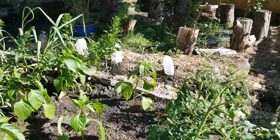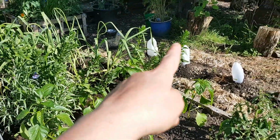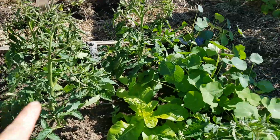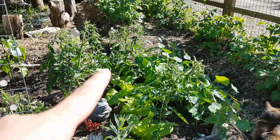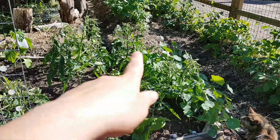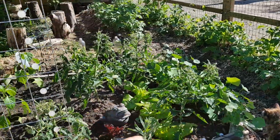What else have we got in here? We've got some more peppers. Oh, I've got some spinach I need to harvest. That's bolted. Some more peppers there. These are Amish paste tomatoes here that look as if they're struggling a little, I have to say. More lettuce that will be harvested not too long, and nasturtium at the front.